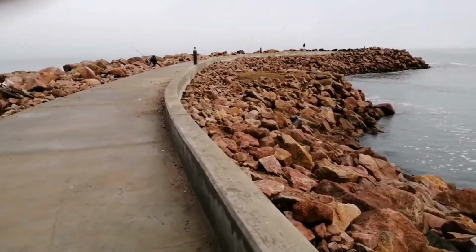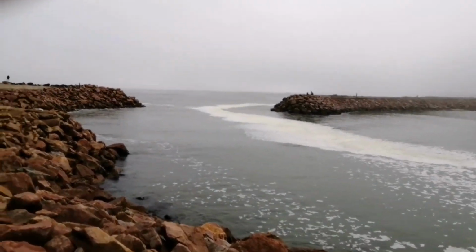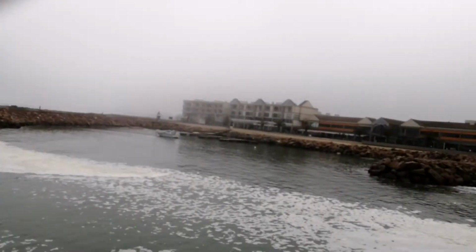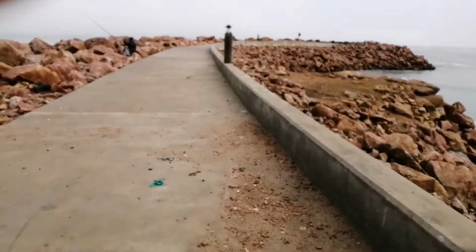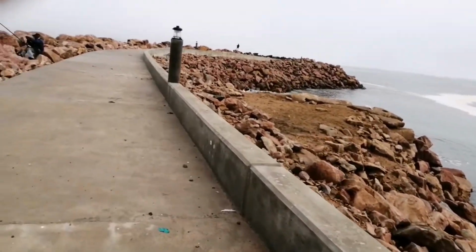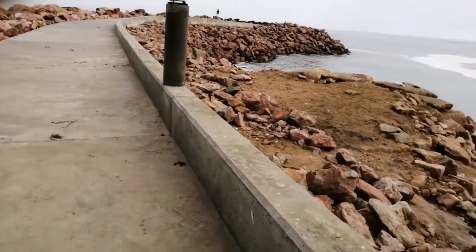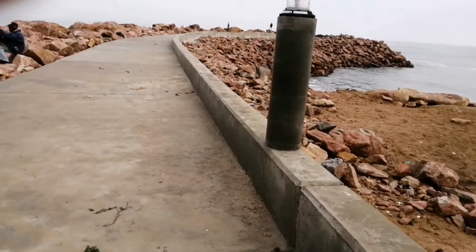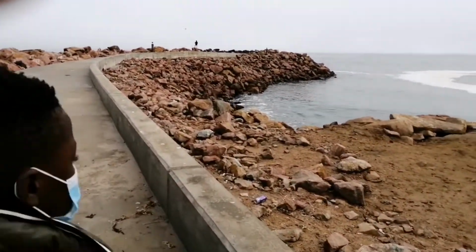10:48 a.m. and it's still so foggy. I think it's because of the winter, and this side at this time it's still very cold. The cold is going to disappear around October, the summer days. July, August, September are very cold, so we need to really keep light.